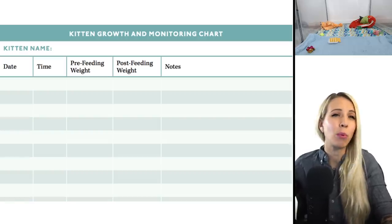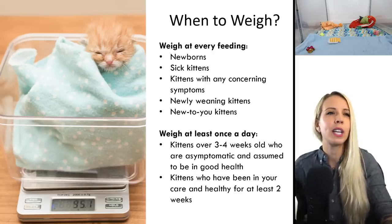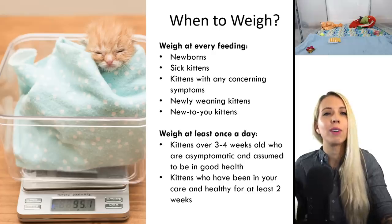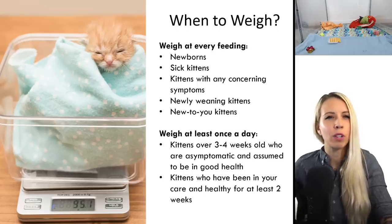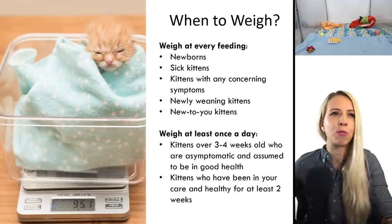But it's really important to write this stuff down. When do you weigh your kittens? Well, you weigh them at every single feeding if your kitten is a newborn. So these little ones, they're very vulnerable. We want to make sure that they are making all of their marks. So if they're a newborn, if they're a sick kitten who you're monitoring, if they have any concerning symptoms at all, like all of a sudden they start having diarrhea, start weighing your kitten at every feeding.